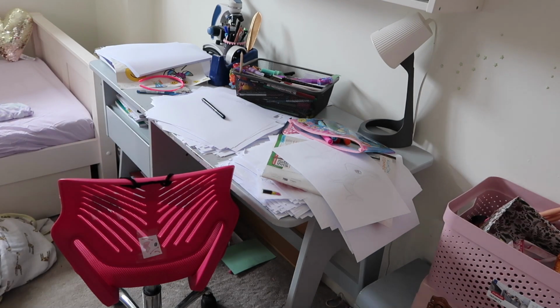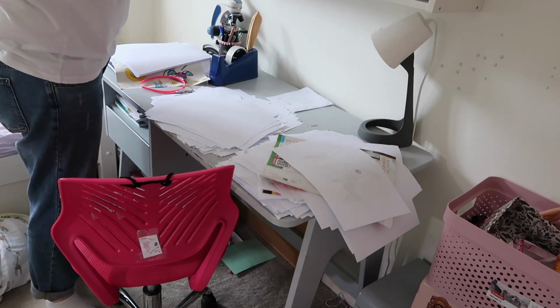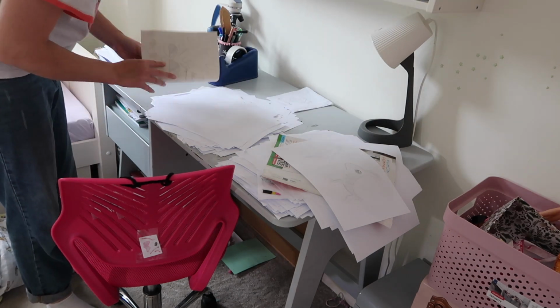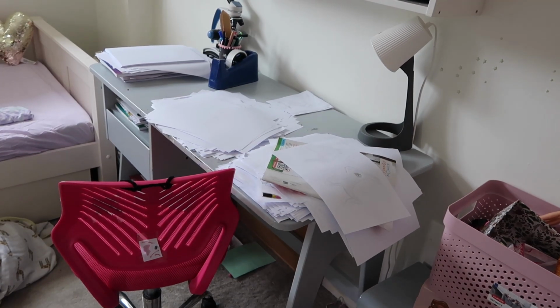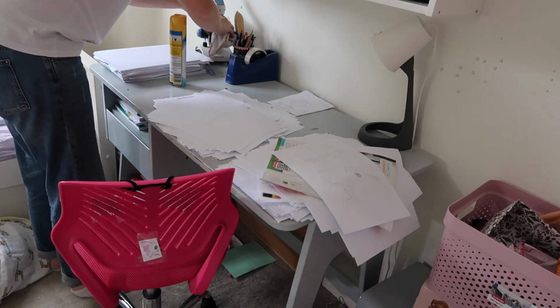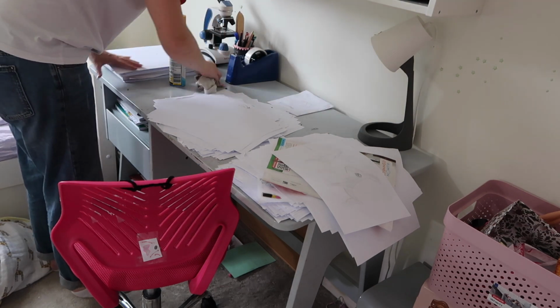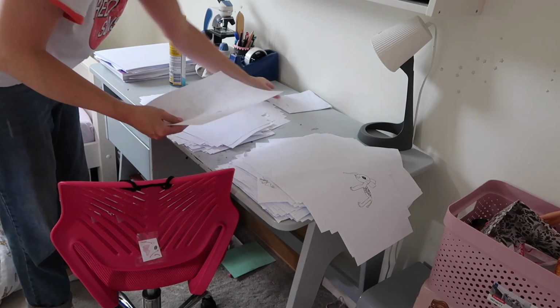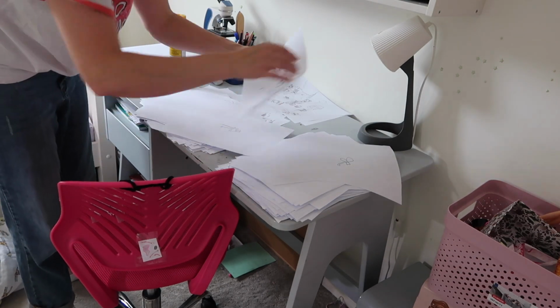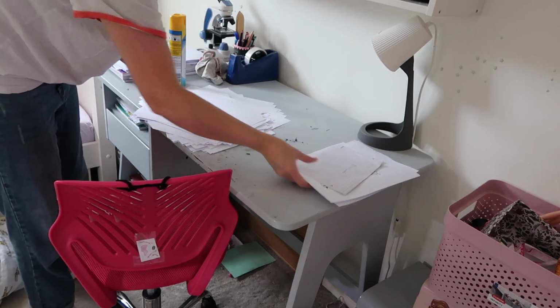As you can see here, we've got another desk where I just don't think you can really sit at this desk and do much. There's just no space anymore. So I'm going to sort through the drawings that she's done. I'm sorting through the things to keep and the things to get rid of. I do keep some of their drawings. I don't keep all of them because there's just not enough space. So sorting through the ones to keep, the ones to get rid of, and clearing this space so that when she comes to sit down at this desk again, there's actual room for her to do stuff.